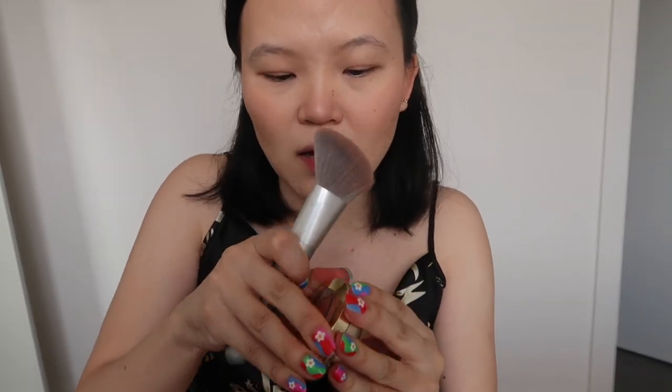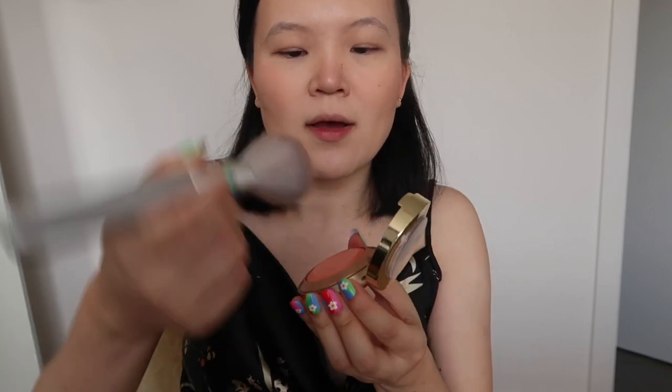On top of it, I like to add the Milani Baked blush in the shade Luminoso. This is such a beautiful topper shade. In fact, I sometimes even add more on top of my powder to create a very beautiful sun-kissed blush look, and these two blushes blend very well with each other. Luminoso, I think, just adds a little bit of sheen.